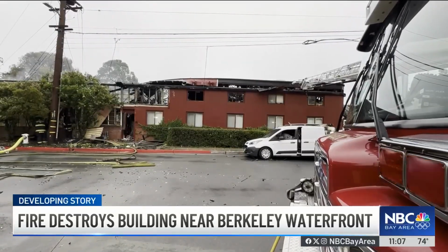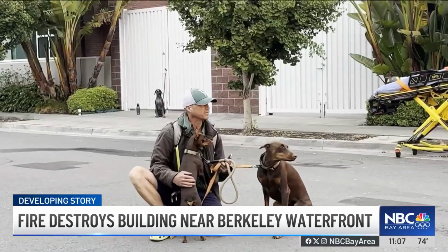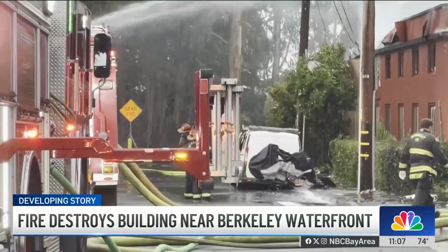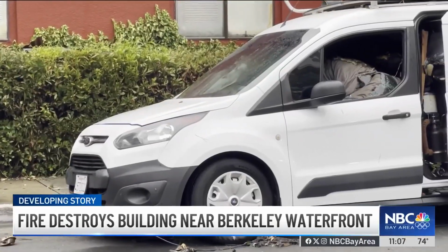PG&E did de-energize the lines after fire arrived on the scene, and they are still out here right now trying to get the power restored. At least 60 customers have been without power. Not sure what their status is right now. Ryan 6 says that the fire started on the backside of the warehouse near the railroad tracks.